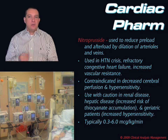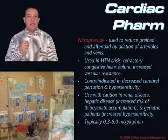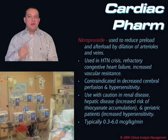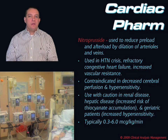The way that nipride is broken down in the body, there's actually two stages to it. The first stage is it breaks down in the liver into cyanide, and then the kidneys break it down further and excrete it. We have to have a good liver and good kidneys in order to give a patient nipride. And obviously you can see why that's kind of a problem, because most of the time when people are so sick they need nipride, they usually don't have good kidneys and they usually don't have a good liver.